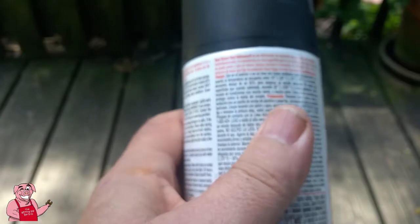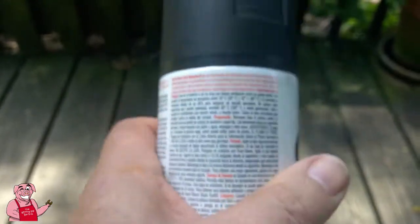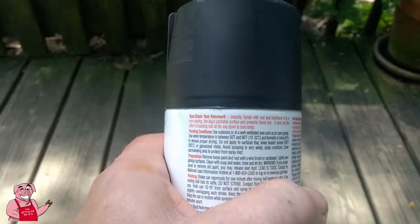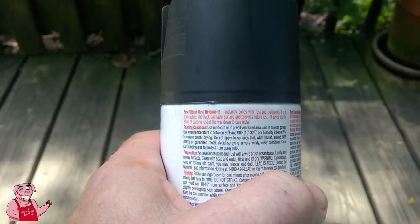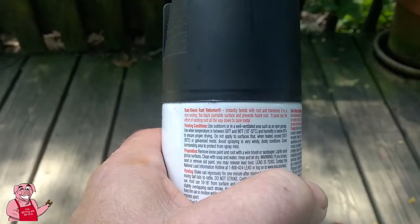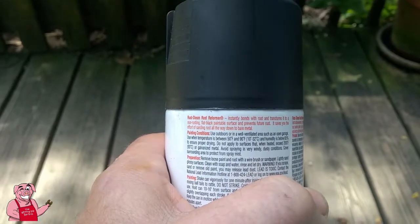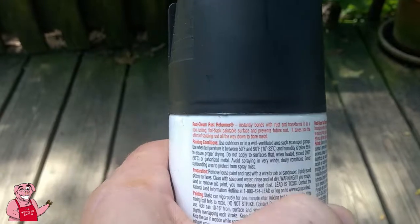I've never really used it before. I have known of such a product. I knew that it was out there, and I was at Harbor Freight the other day and found this stuff, and I said, what the heck, why not, let's give it a try and we'll just see where it goes.